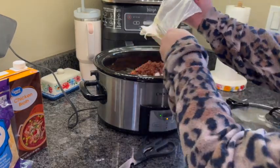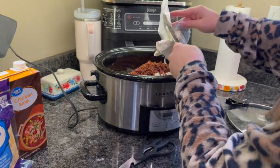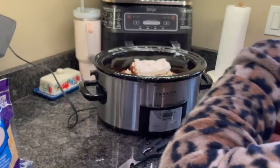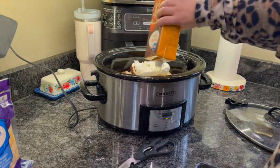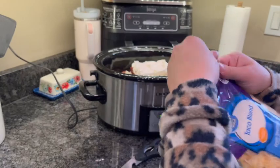Also, I wanted to update that the taco seasoning in the cheese, you couldn't even taste it. I wouldn't recommend getting that. I just didn't realize that it had that in it when I grabbed that cheese. But overall, I loved this recipe. We will make it again. It was flavorful and it was just super easy.